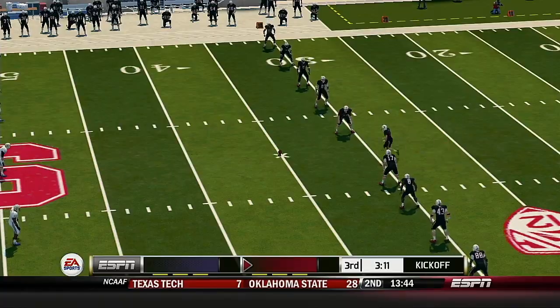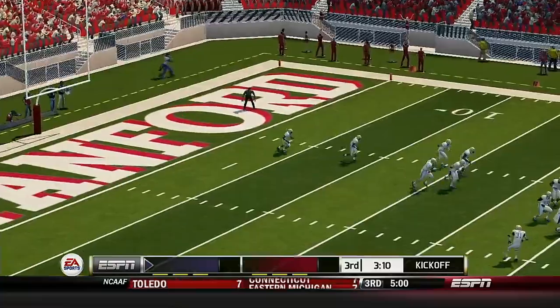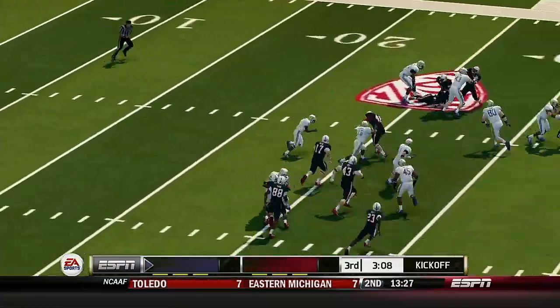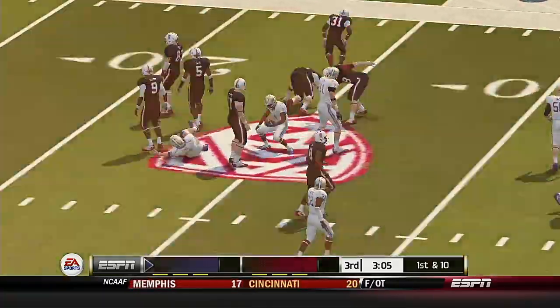Everyone's all lined up and ready for the kickoff. He'll return it from the 4-yard line, and he's tackled at the 26-yard line.